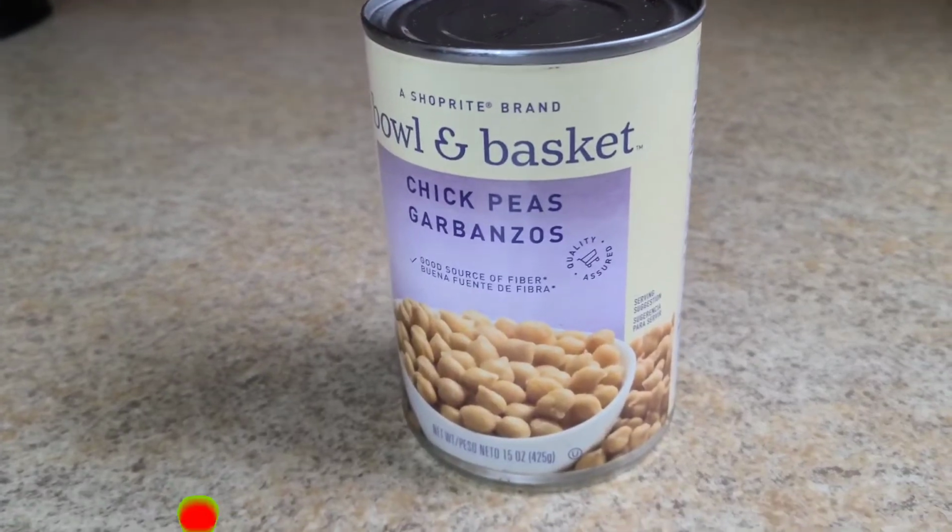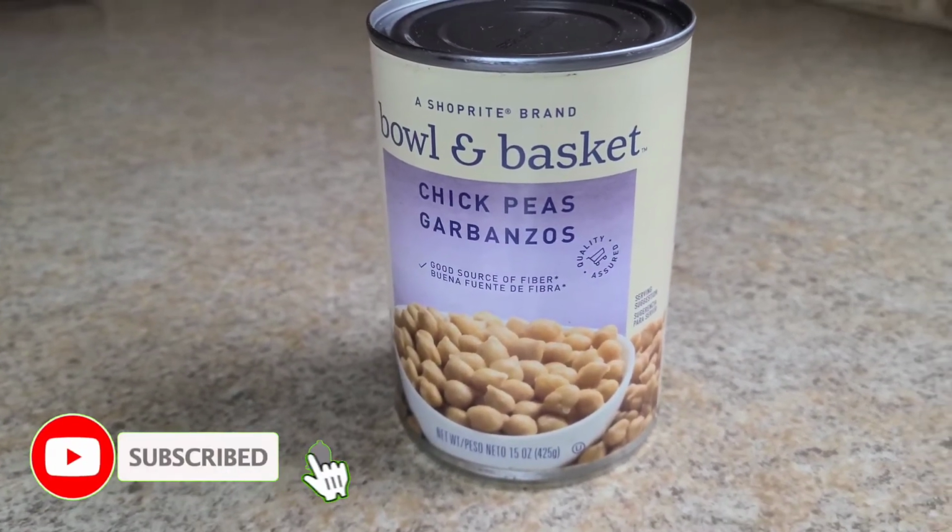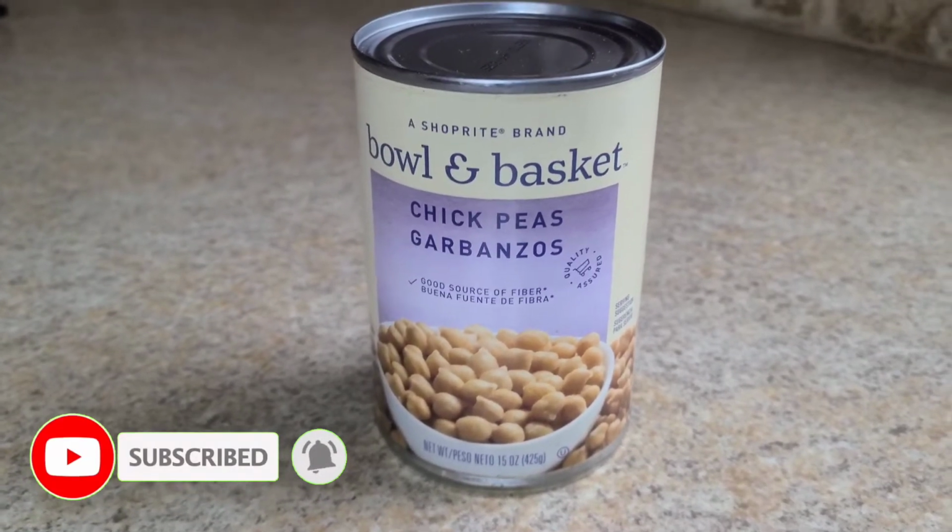Another thing I love to have around is a can of chickpeas. This is a good source of protein. Any can of chickpeas is gonna run you between 70 cents and up to probably 80 to 90 cents a can. This is a 15-ounce can. But the reason I love chickpeas, you can fix it up like tuna or chicken.